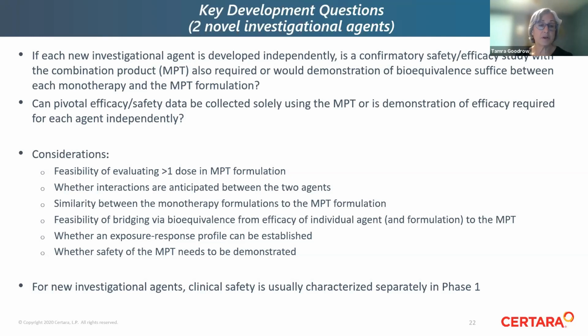If not, then in the first scenario, a confirmatory efficacy and safety study or studies might be required with the MPT formulation. What is the similarity between the monotherapy and the MPT formulations? Are they similar? If not, in the first scenario, then a confirmatory efficacy and safety study might be, again, required with the MPT formulation. How feasible is it to bridge from the efficacy, if you demonstrate it for each individual agent, to the MPT formulation? For topical formulations, this may be tremendously challenging, or maybe not feasible, due to challenges with reproducible measurement of local exposures. Can an exposure response profile be established, and does the safety of the MPT need to be demonstrated?